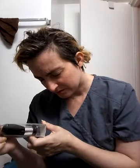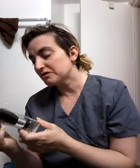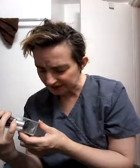This is a Kabuki brush. Kabuki cosmetic brush. This is by Sassy and Chic. This is going to go into my makeup thing.